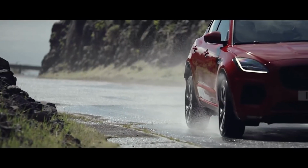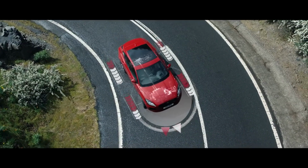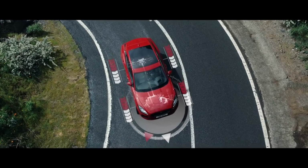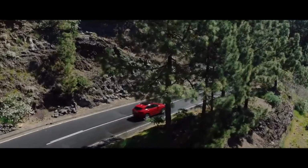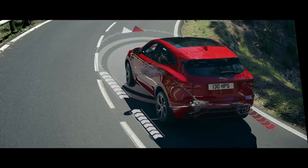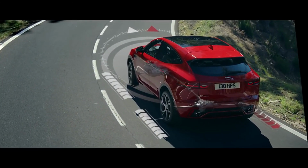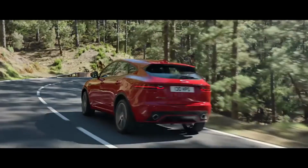In these conditions, Jaguar's intelligent all-wheel drive system continuously and automatically switches torque between front and rear axles, providing traction where it's needed, so the E-PACE always feels stable and sure-footed. Torque vectoring by braking also complements the driving experience. When cornering strongly, torque vectoring by braking applies the brakes to the inside wheels to provide greater driver confidence.